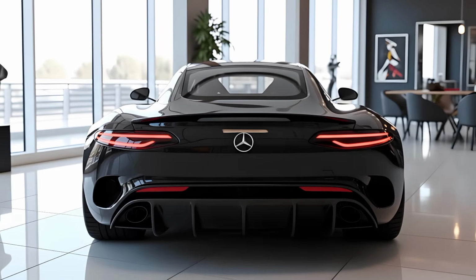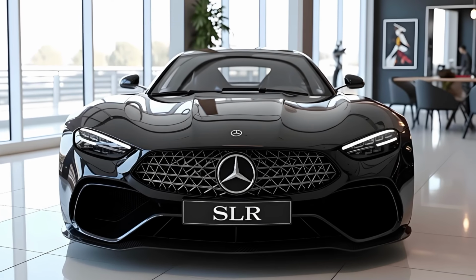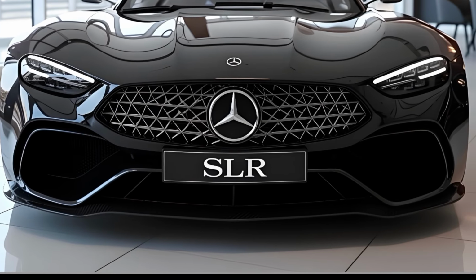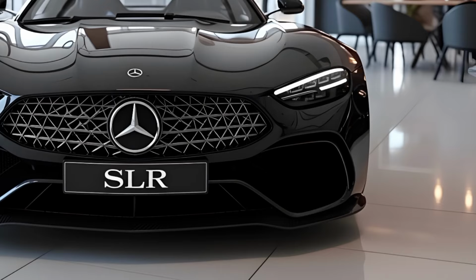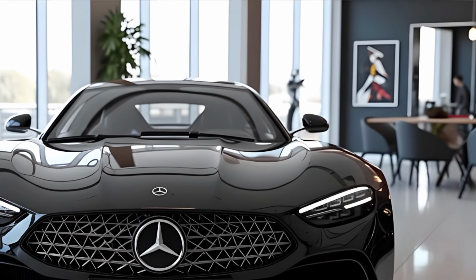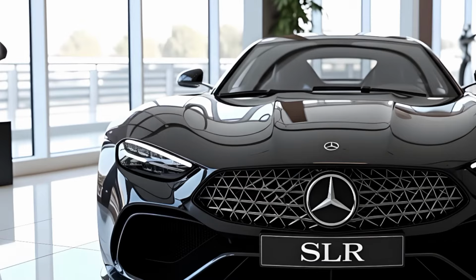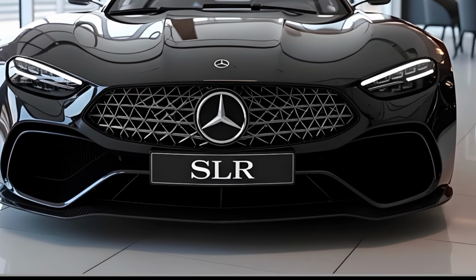The cabin is a blend of luxury and technology that feels years ahead of its time. You're surrounded by fine Napa leather, exposed carbon fiber, and polished aluminum. The cockpit is completely driver-focused, with a minimalist layout that puts every control exactly where you need it. The steering wheel is flat-bottomed and trimmed in Alcantara, with shift lights integrated right into the rim. Just like in Formula One cars, the instrument cluster is a fully digital 3D display that can switch between classic analog dials and race telemetry.